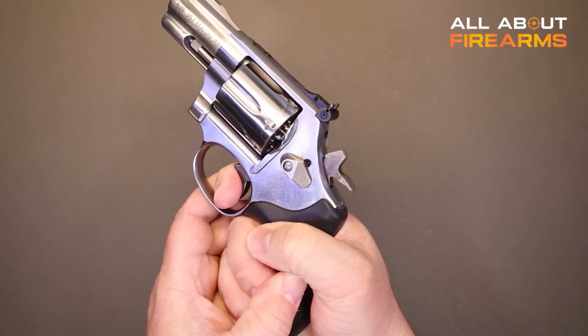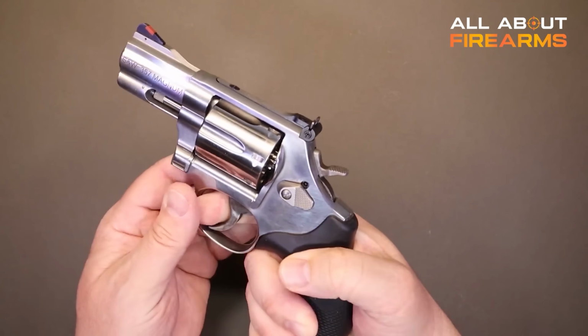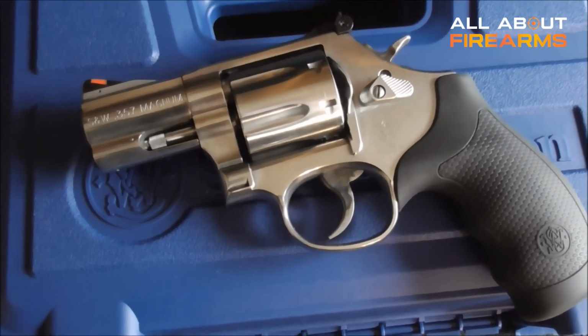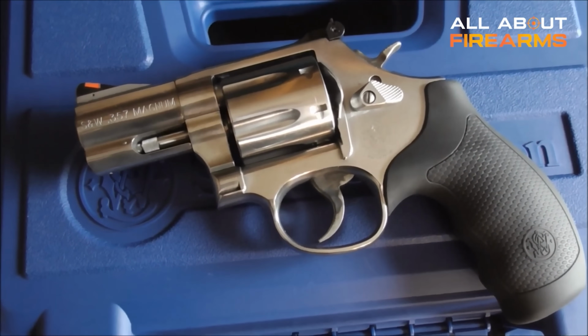And the trigger, oh man, the trigger. Smooth as glass in double action, crisp and clean in single. You don't need to mod it. You don't need to baby it. It just works every time in every condition.